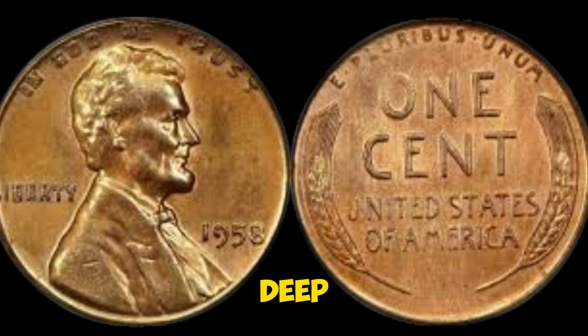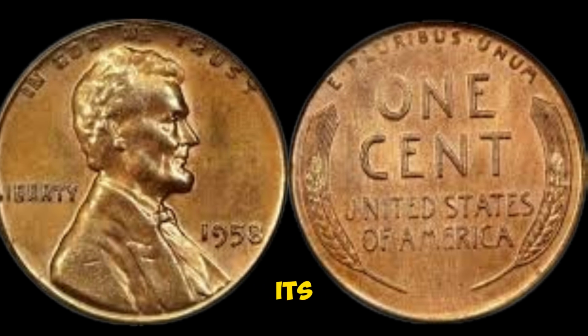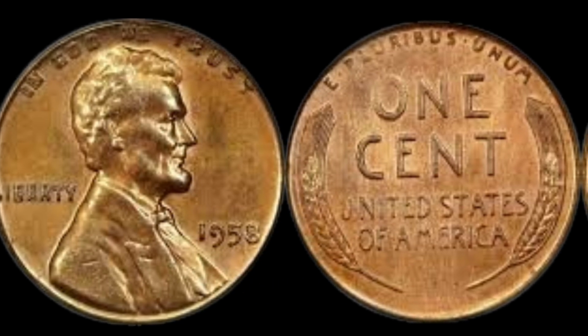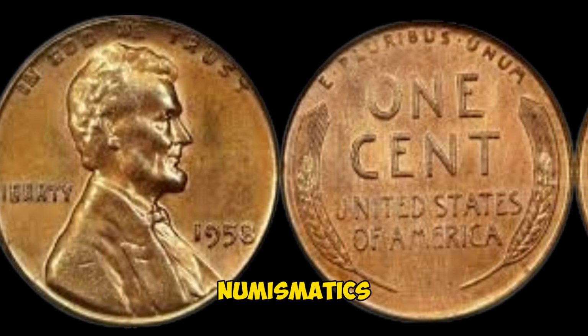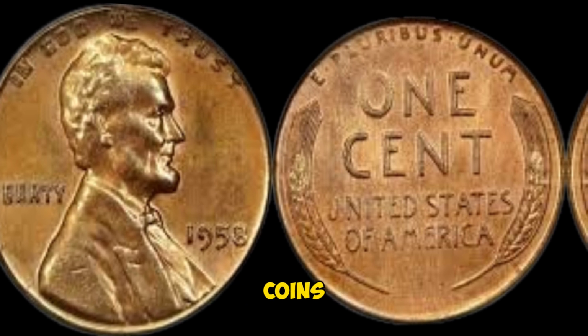That wraps up our deep dive into the 1958 wheat Lincoln penny and its impressive $240,000 value. Whether you're a seasoned collector or a newcomer to the world of numismatics, this coin story is a testament to the enduring allure of rare coins.